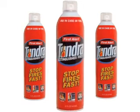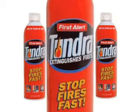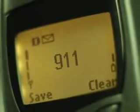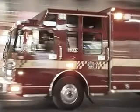Your home has been equipped with a can of Tundra spray. Make sure all adults in your household are familiar with its location and that it is easily accessible. Check your Tundra can, making sure the cap is in place and that it is properly sealed. If you feel your Tundra spray may need to be replaced, contact a member of our maintenance personnel to assist you. In the event of a fire in your home, call 911 to ensure that the fire department will be responding, regardless of whether you think you can extinguish the fire yourself.